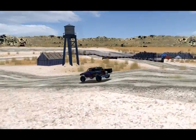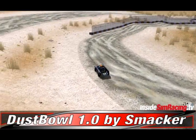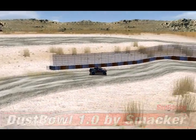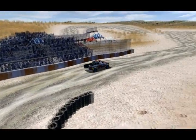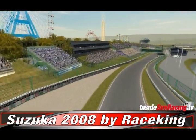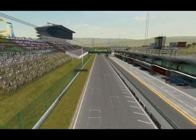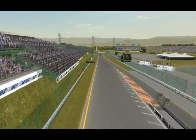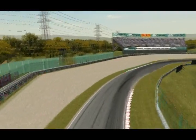Also for rFactor and very fun is Dust Bowl 1.0 by Smacker. This is a small off-roading circuit with some jumps and some challenging corners. This track should offer some good door-to-door off-road racing. Suzuka 2008 1.0 is a conversion of TT's GP4 Suzuka. This conversion was done by Race King, and despite being a conversion, you wouldn't recognize it. It looks like a scratch-built track, and it's beautiful.